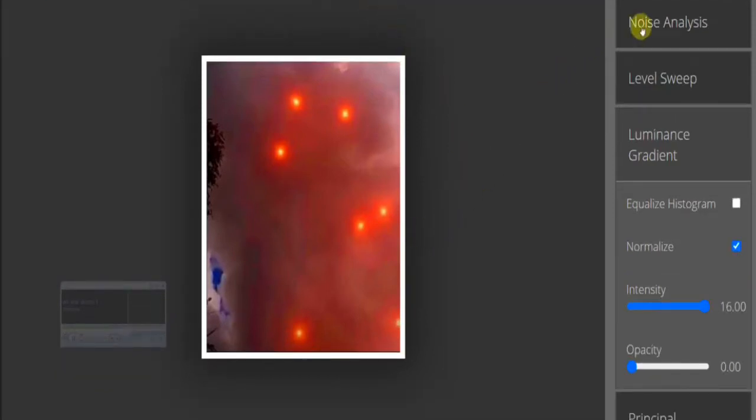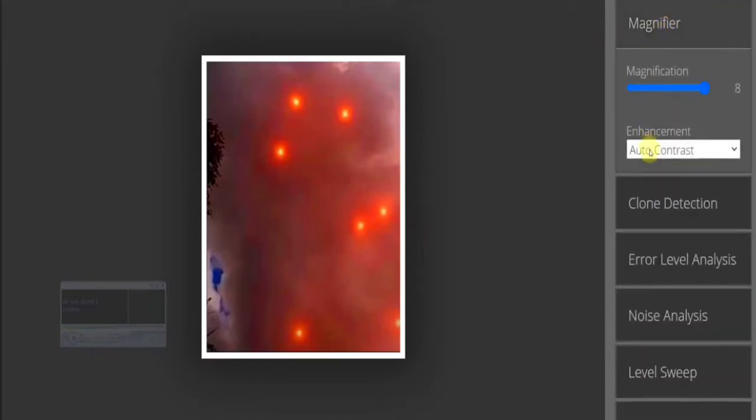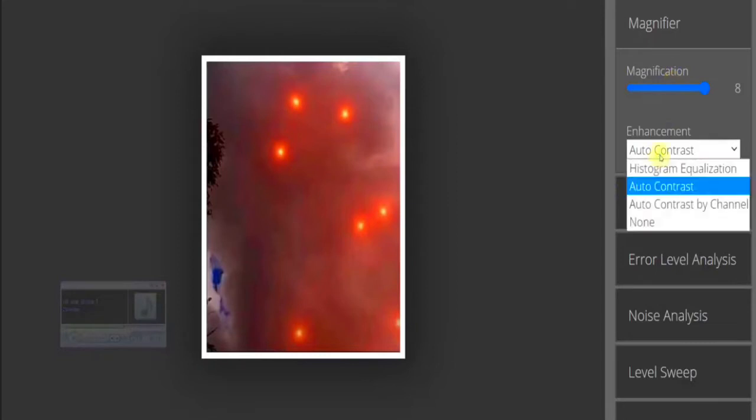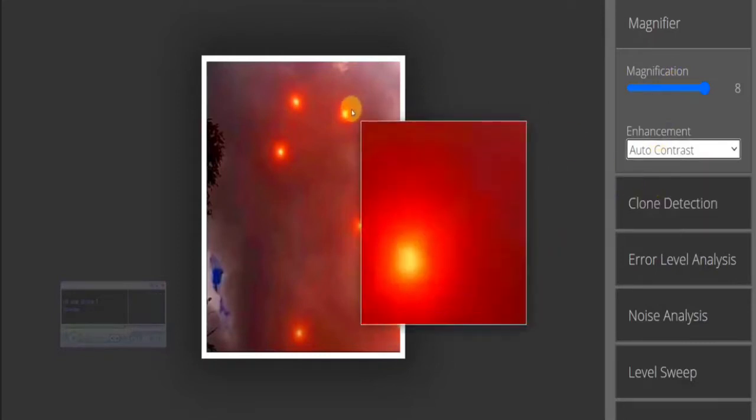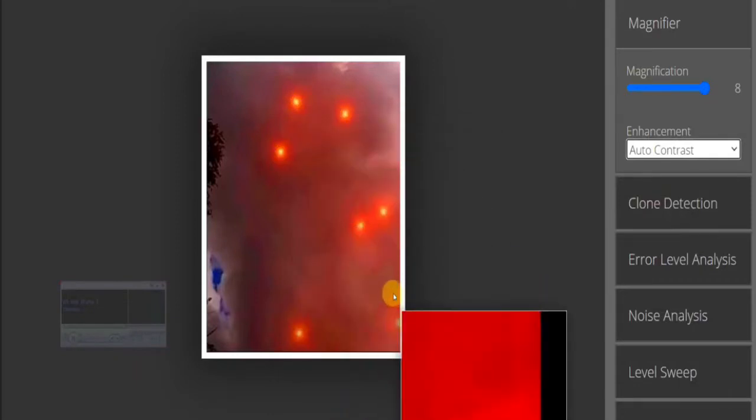Alright, it's my favorite little tool. We got what we call a magnifier. Those are music's created on Evoke. Got kind of loud, sorry about that. Some songs are louder. But on my magnifier, I'm going to do the auto contrast. We're going to go up close. See, so each one, we're looking at an object.